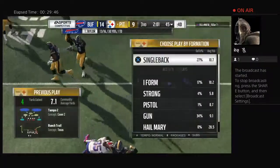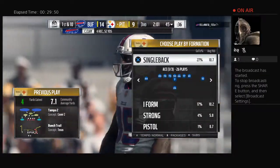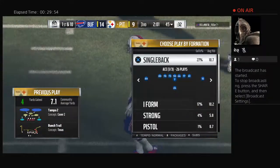And unable to break away. They stop him a few yards shy. The Bills' drive stalls out on 4th down. And this Steeler defense is able to come up with a stop.